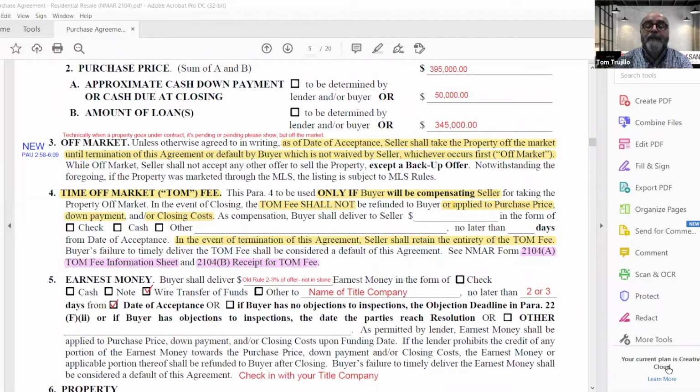And you can see right there that, again, a new form 2104 is the information sheet. And then you'll see a receipt, which is 2104B. And in that receipt itself, you'll see it only has the names of the seller and the buyer.